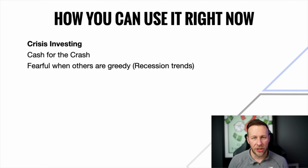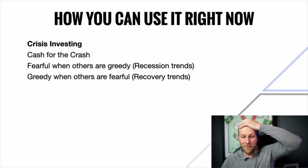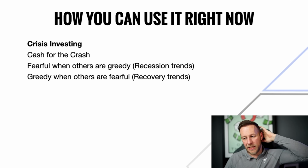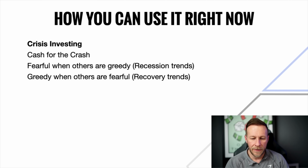Fearful when others are greedy, recession trends. So you can look at all the recession trends. You can look at greedy when others are fearful, the recovery trends. You can get in at the right recovery point. You can get out at the booming point, right? Crazy. There's crazy amounts of ways that you can use this, and I'm just scratching the surface with this thing. And it's already yielded amazing returns for me. So I'm excited for what this can bring.